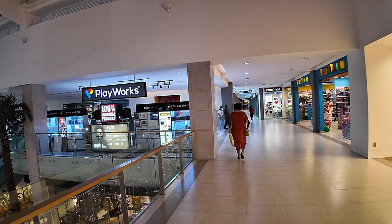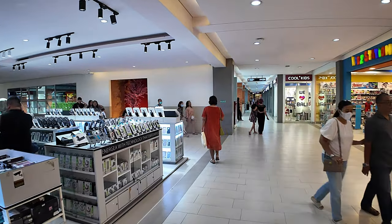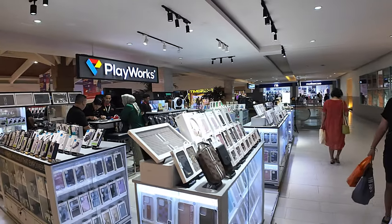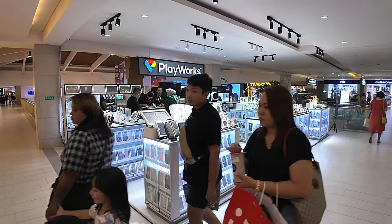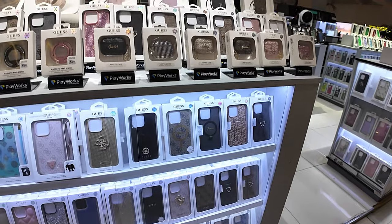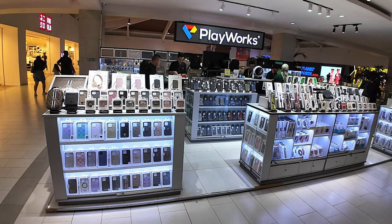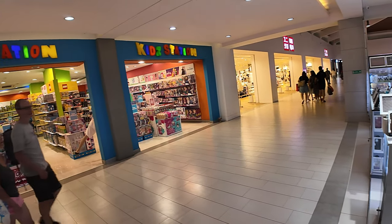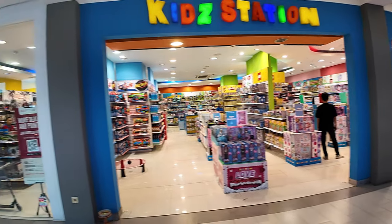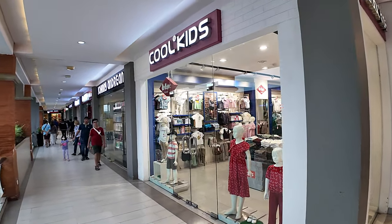Just on the left here we have a place called Playworks coming up. So Playworks is like a gadget shop. So there's all your nice phone cases and things here. Just opposite that we have Kids Station. The collection of kids toys in there. Just next door to Kids Station we have Cool Kids. This is a kids clothing shop.